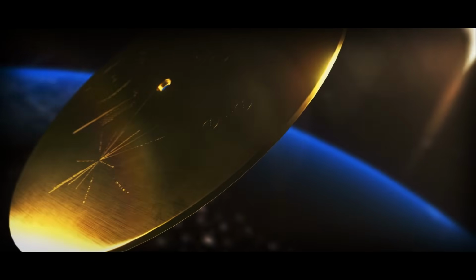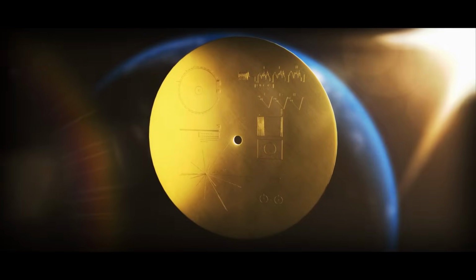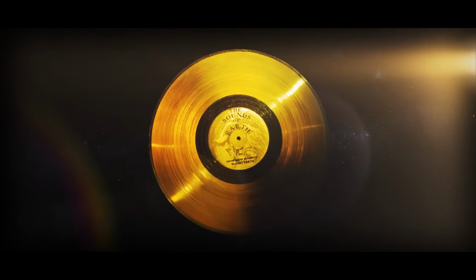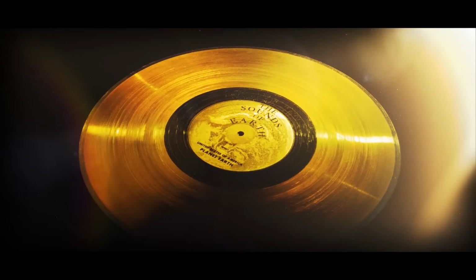There are 115 images. Among them, there's our number systems, a map of the solar system and pictures of its planets, diagrams of human DNA, portraits of people, and landscapes from Earth. There's also greetings in 55 of Earth's languages, including the oldest and newest of them. There are also 90 minutes of music from every corner of our planet. The Voyagers also carry a device to play these sounds.